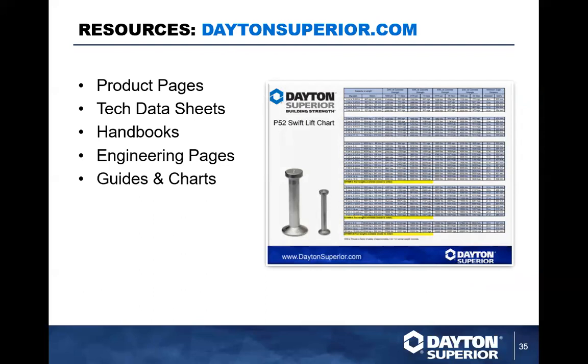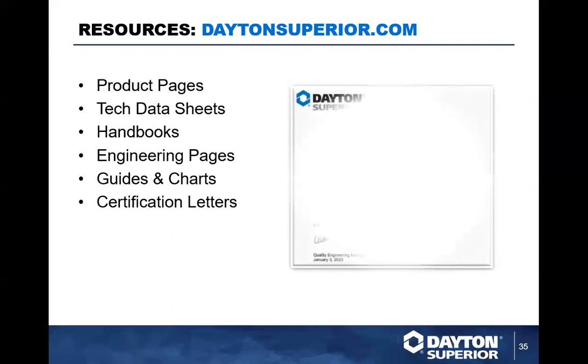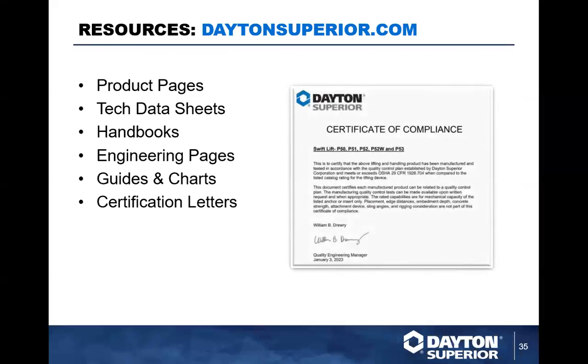In addition, we have guides and charts or even brochures out there for the different products. If anything is pertinent to, in this case, the P52 Swift Lift, that will be located on the P52 product page, very similar to the utility anchor product page that I mentioned at the very beginning. What if you do need BABA or Made in the USA? We've got certification letters there for you so that you can understand the different compliances. You can contact us for the certification for Made in the USA. Some of these are posted on that product page. Check it out, or get in touch with us through customer service.